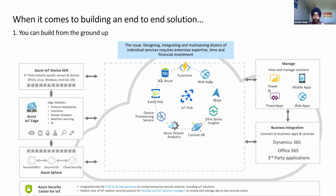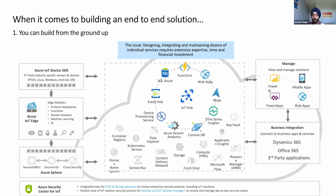However, we also feel that a lot of our partners who are looking to take solutions to market within a reasonable time frame and within a reasonable sort of investment, they find this very overwhelming. So the work that we've been doing here around IoT Central helps sort of simplify that.